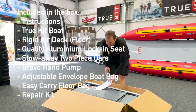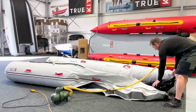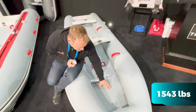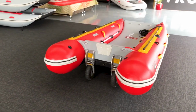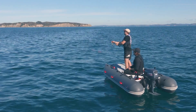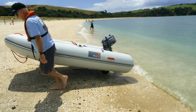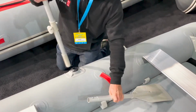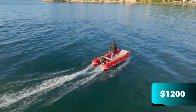They arrive in a package not larger than a regular suitcase, and once up, a catamaran Discovery can carry 700 kilograms of load, but there are also other models available. This one weighs only 45 kilograms and has a 20 horsepower motor. For true boating enthusiasts, the company also offers add-ons like dinghy wheels, rod holders, drift chutes, and more. Prices start at around $1,200 USD.